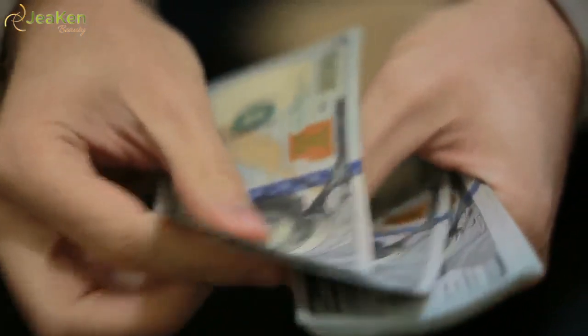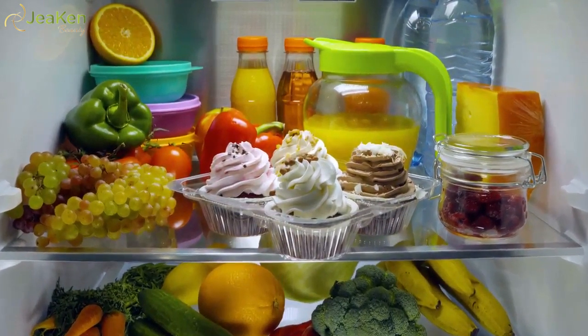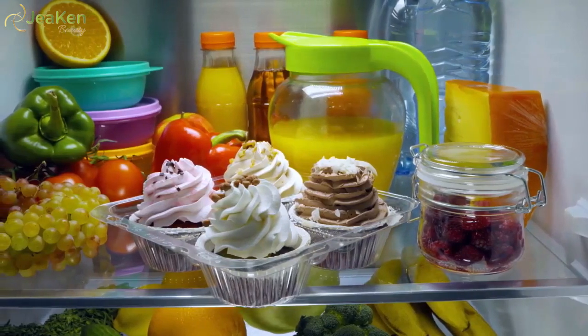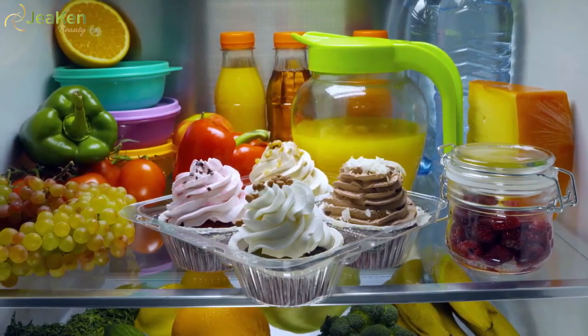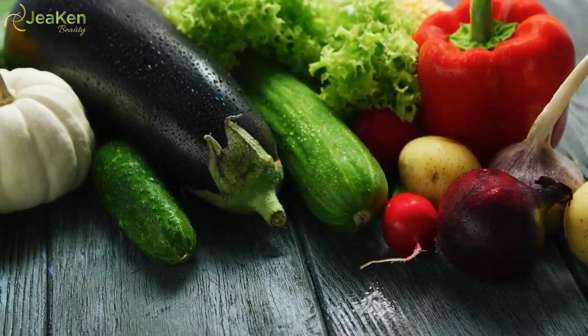But why waste good money on herbal beauty masks when you can make your own right out of your refrigerator? That's right. You can create your herbal beauty masks by using the things you find in your refrigerator. After all, what are herbal beauty masks made of but fruits and vegetables?